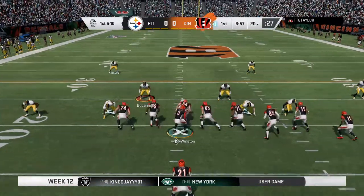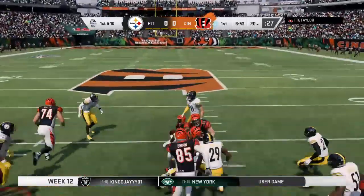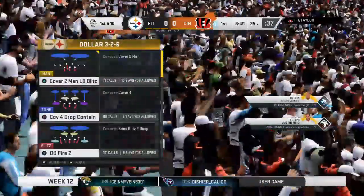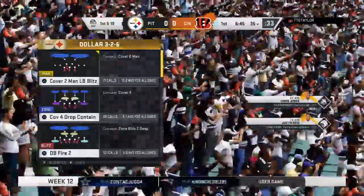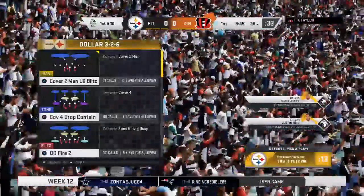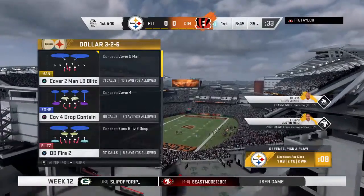Here's the man who's led the league in rushing twice in 3 seasons, Ezekiel Elliott. And he's brought down, getting this one up to about the 35. They'll get 14 on that one. Good for a Bengal first down. That's good for a Bengals first down. First and 10 at the 35-yard line.